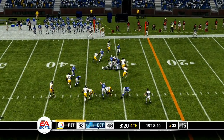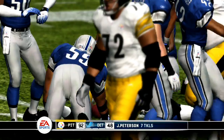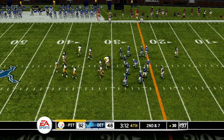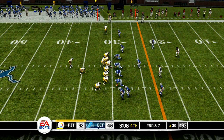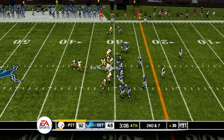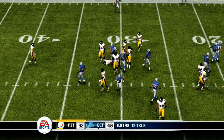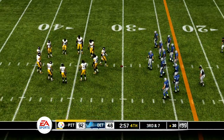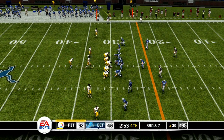Hands it off. And that's why you send all those guys to plug up the holes, and that time there were no holes, really, and he was lucky to get anything on the play. He'll get the call again. Ernie Sims was there on the tackle. You'd expect more from him and the offensive line, as they've not mustered up many yards on the ground.